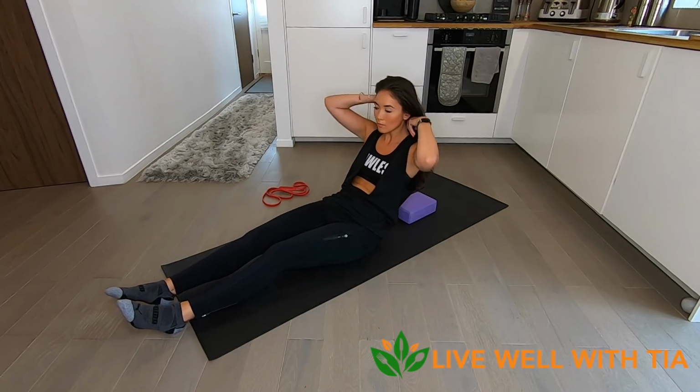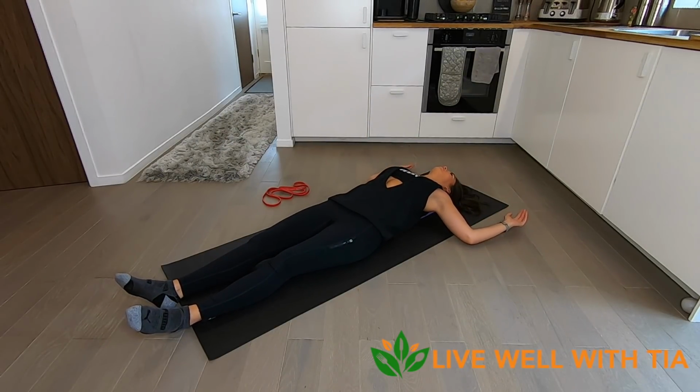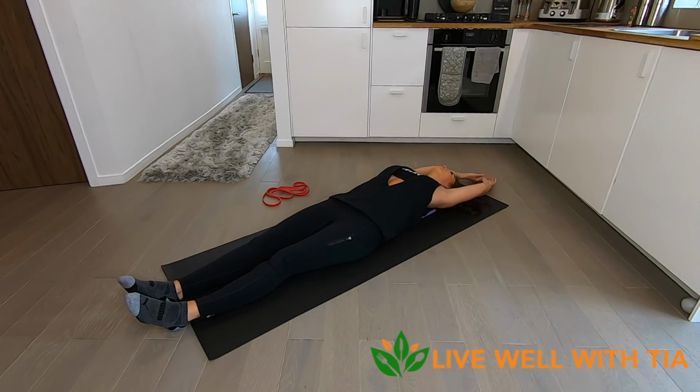And then you can also place your block in between your shoulders or some books. And then as you can see, I'm dropping my elbows and my hands out. And it's really opening up my chest, but really stretching out my shoulders at the same time. This is probably one of my favorite stretches. And then you can just reach those arms above your head and really stretch out.